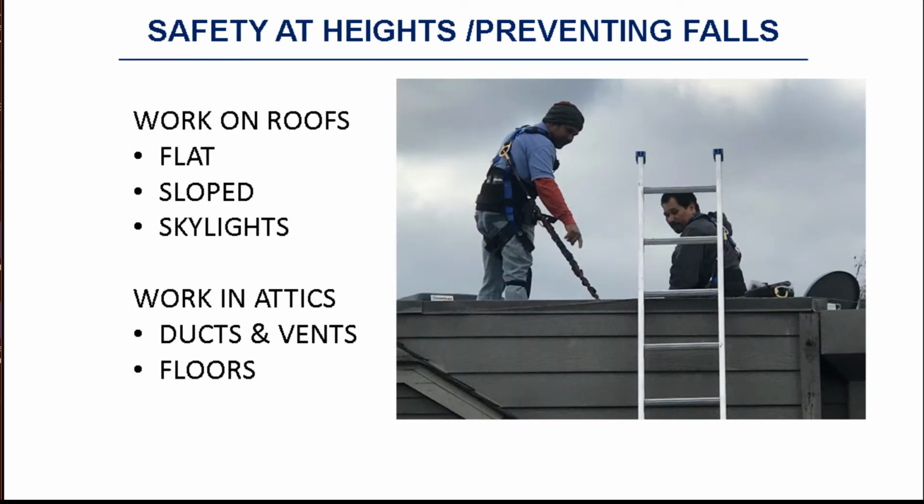Safety at heights and preventing falls. Be careful when working on roofs. Be careful on flat roofs by knowing where the end is. Know how to work on sloped roofs. Wear proper shoes to prevent slipping, and a harness. Stepping on skylights on the roof can make you fall through.